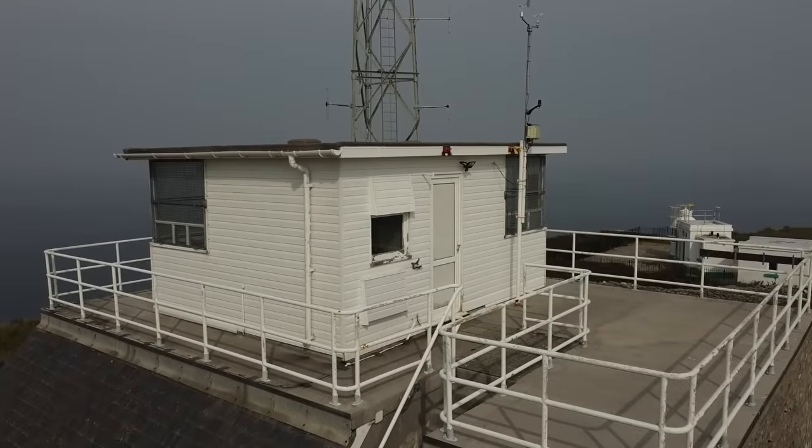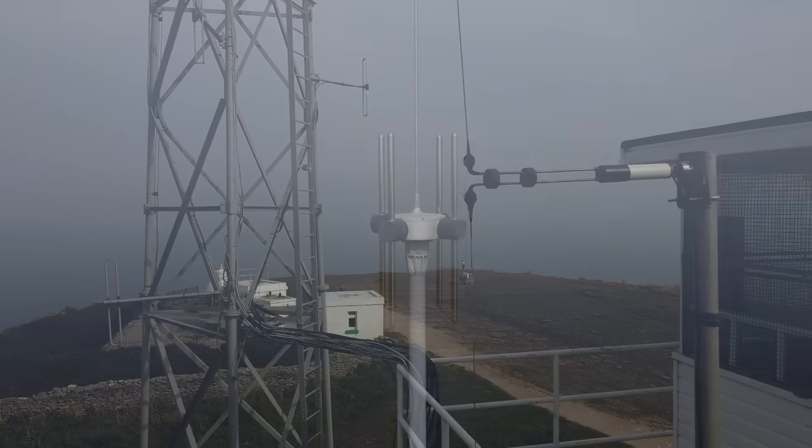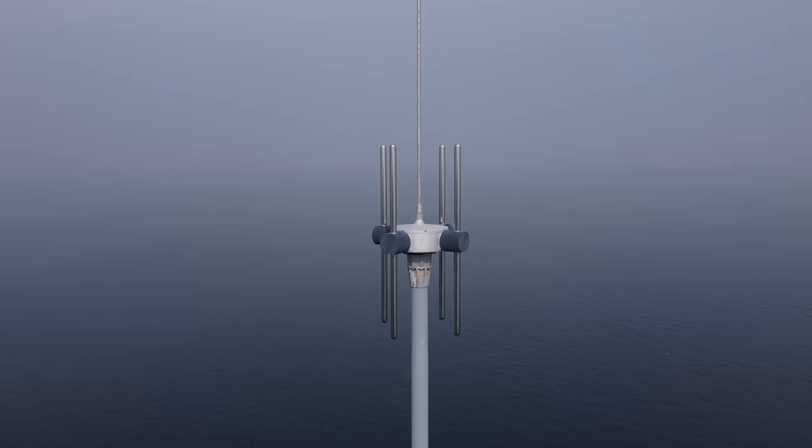There's also a weather station on the site, this unidentified dipole antenna, and at the very top of the mast, a marine-related direction finding array.